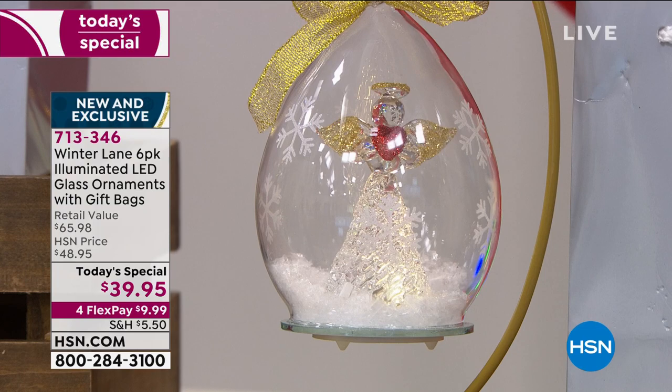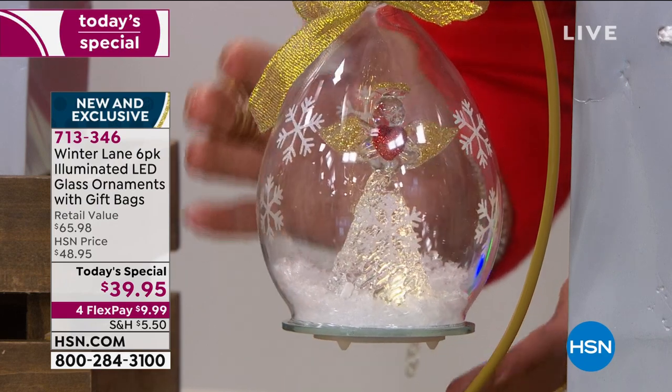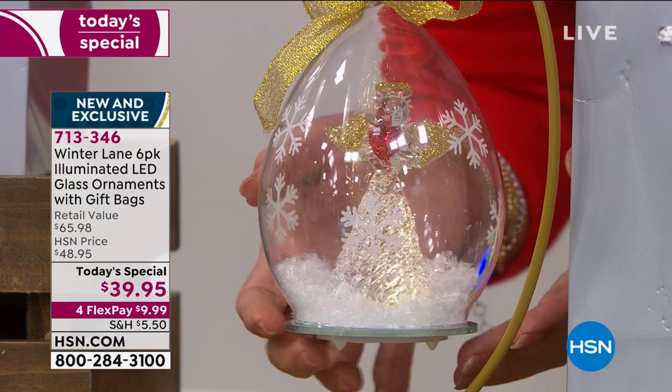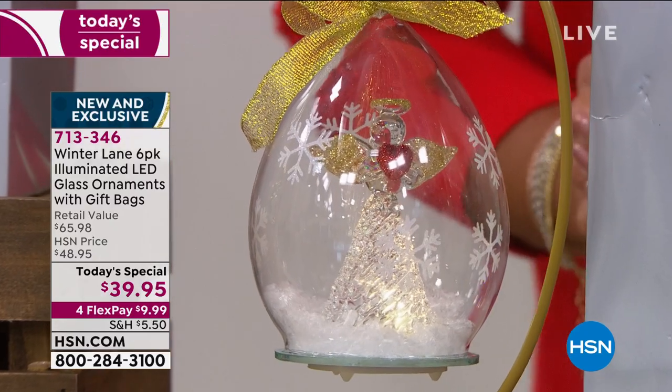So in addition to the tree, you're getting the beautiful angel. She is absolutely stunning. She has golden sparkly wings, a golden halo. She's holding a red glittering heart. Her whole dress is lit from within with the LED lights. Absolutely stunning. She's coming included.